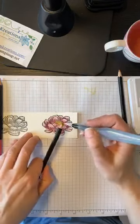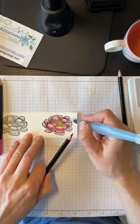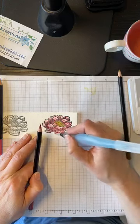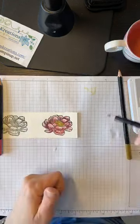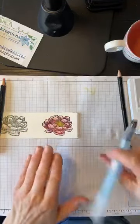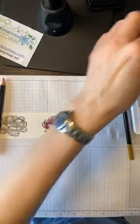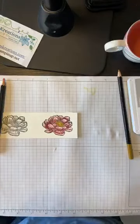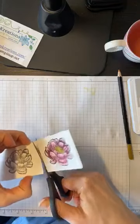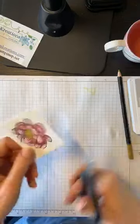Okay, now I've missed this part here, so again, I'm just going to pick it up directly from the pencil. And I'm sure there's other ways to do this. You can also scribble on a block and pick up the color from a block. So many ways to do this. But I think that's pretty good. I'm happy with that. And we're just going to do the one flower right now because I wanted to talk about Whisper White paper.